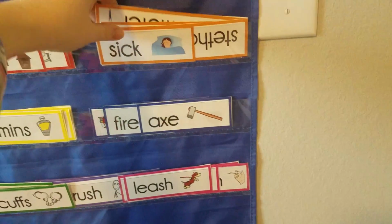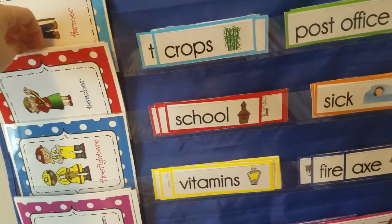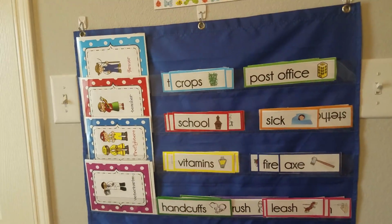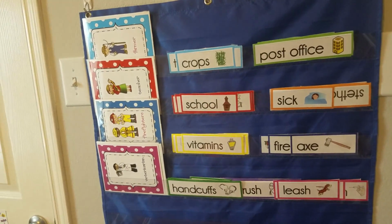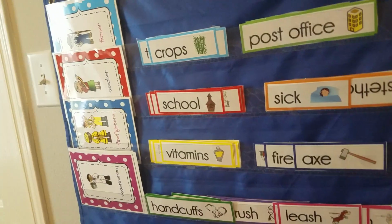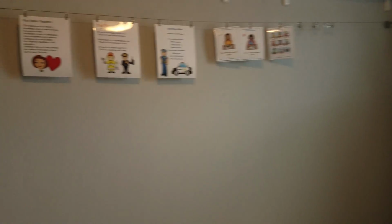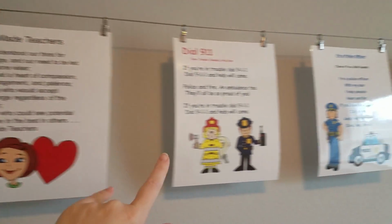And they color coordinate with their helper. I got this off Teachers Pay Teachers. I use that a lot. I use some free sites. I use Google a lot to find stuff. So people always ask me, I search the internet or I use stuff I already had from my classrooms that I saved.